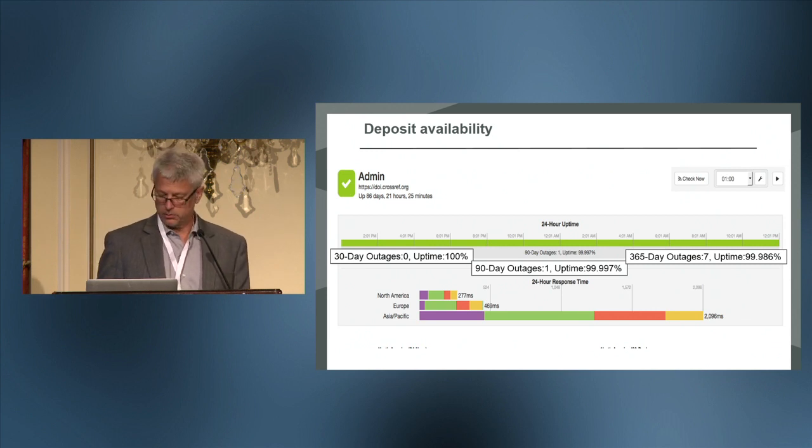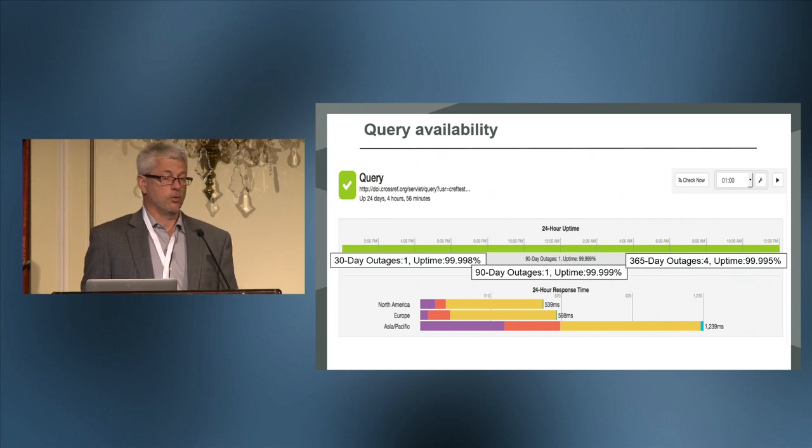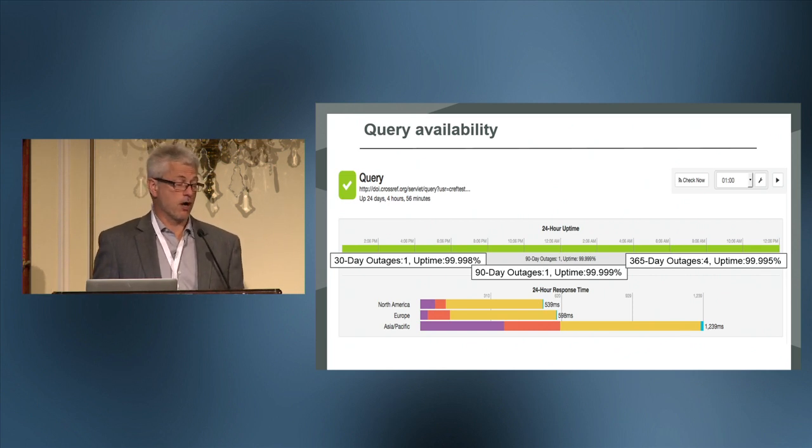They're very respectable. Query availability, pretty much the same thing, 99.999 for the last 90 days. So the team has built a very robust and reliable system, but we're not going to stop working on it.